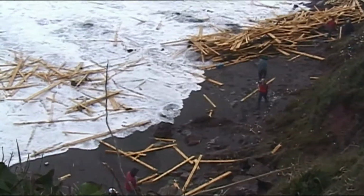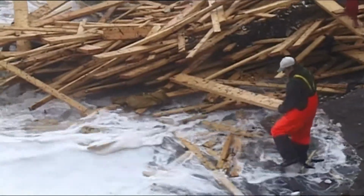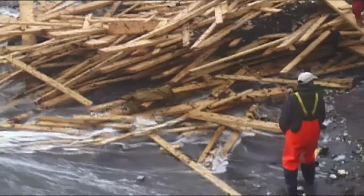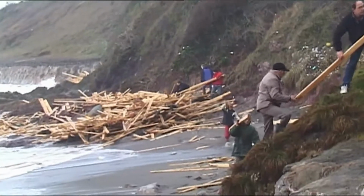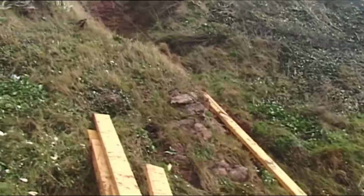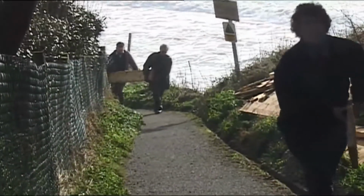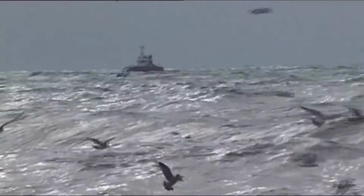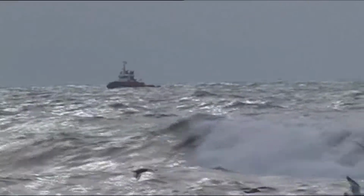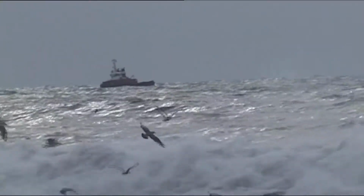Wreckers and their culture have been hijacked by romantic novelists. They are portrayed as murderous deviants who lured ships onto rocks with a light tied to a donkey's tail, even though it's never been documented and is completely impractical. Ships are wrecked because of navigational error, loss of control, bad judgment, or rough weather.